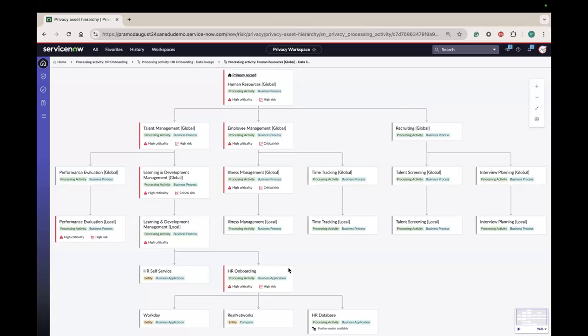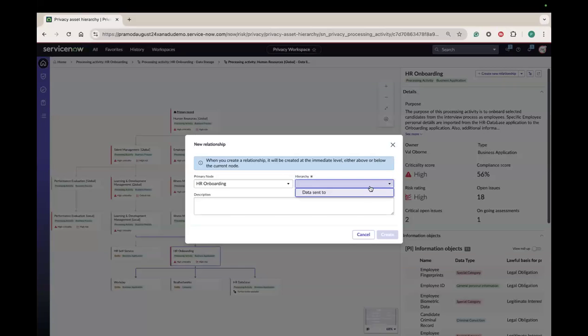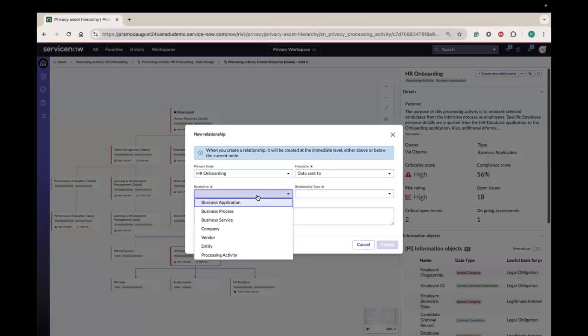And that is what I was trying to show here. When you try to create a relationship in here, let's assume I select Data Center, right? You can directly connect a vendor or a company, and that shows up right here.